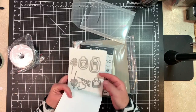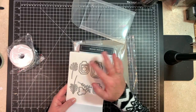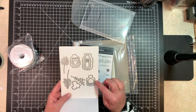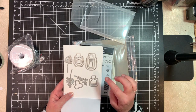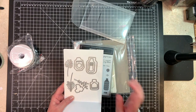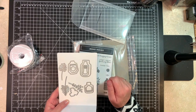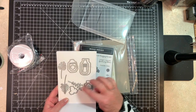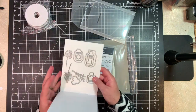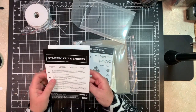You get all of these dies. These are little jar dies for vases or things like that, or foliage. Beautiful. So you can repurpose these for all kinds of things. It could be a vase full of poinsettias at Christmas time, or it could be a springtime flower vase for your mom for Mother's Day, things like that. So these are really awesome, very versatile dies.